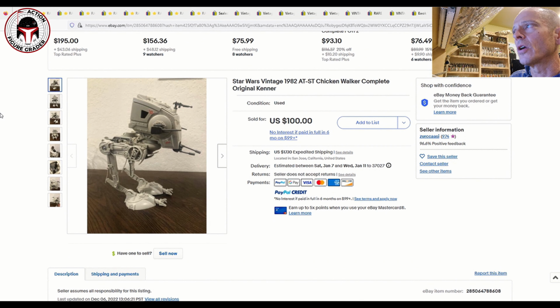Finally, we had a chicken walker, the AT-ST from 1982. This one was advertised as complete in pretty good condition, and that one sold for $100 plus $17 shipping. So another data point there. I always love the AT-ST. It's just kind of a cool looking vehicle and certainly does look like a chicken when it's walking around.